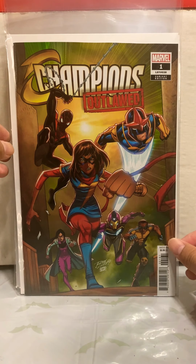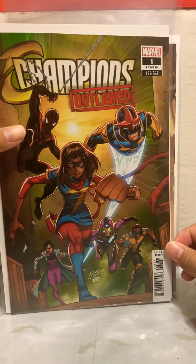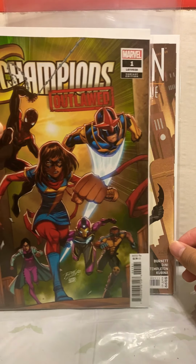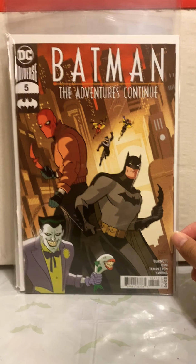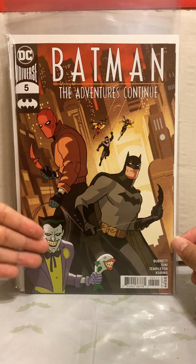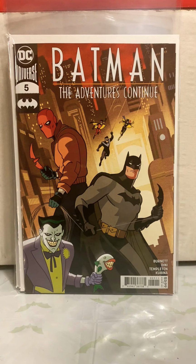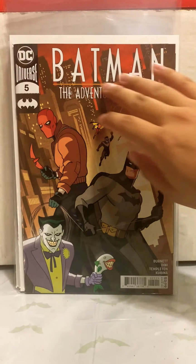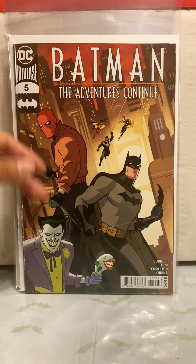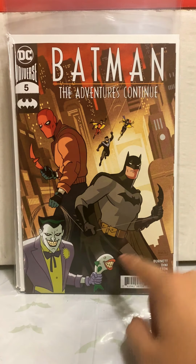Champions Outlawed. Hopefully it's a good story. We'll see where it goes. I think I picked up 2 covers. I know I did. I don't know where's the other one. I'll take a look. Batman: The Adventures Continue. If it's gonna have Joker fish, I'm gonna pick it up. It reminds me slightly of Batman animated series, especially the background, the city, but the characters themselves, the way they're drawn, not as much, except for the fish, somewhat.